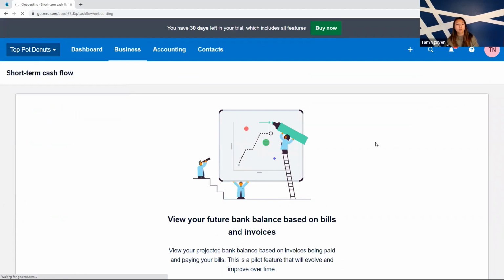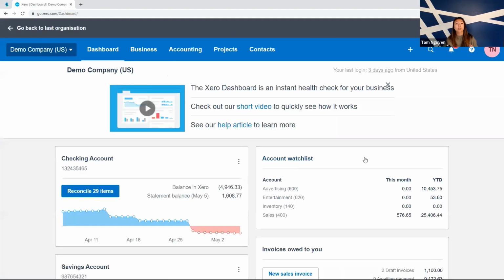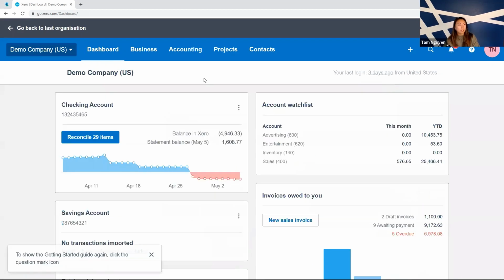So the demo company, again, everyone has access to a demo. Anybody who has a partner profile, so you as the advisor or as the accountant, has access to the demo company, as well as all of your staff members. So in here, I have pre-populated data.